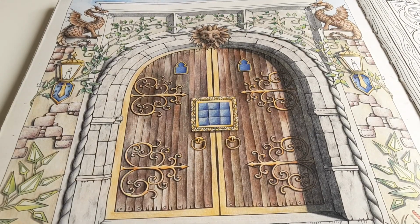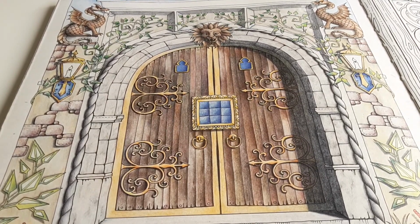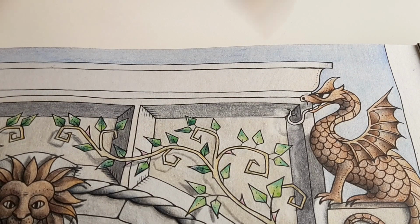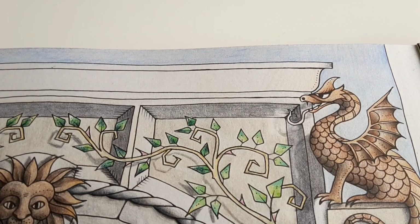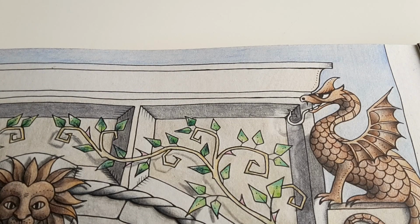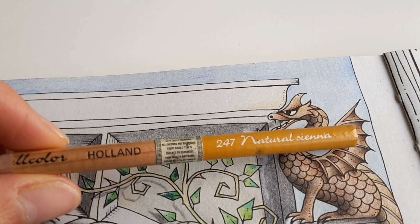Summer holidays are over, and I thought it would be nice to push this drawing a little bit further. I really want it to be finished, but it isn't finished yet. So let's keep on going. Add more color. If you look here, there's almost no color here, so I really have to add some color there. And why not use this one?